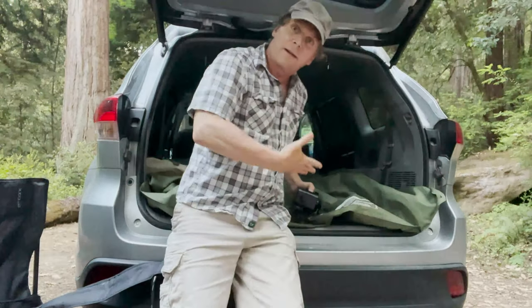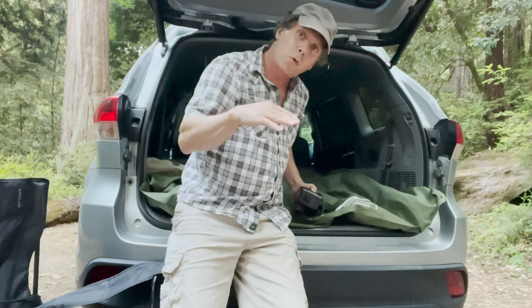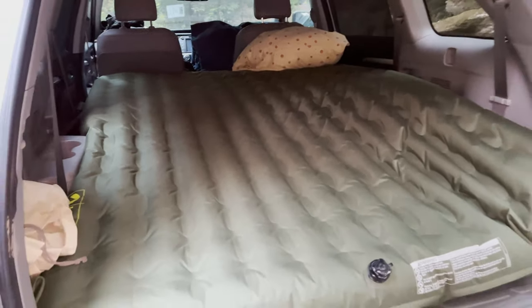The double mattress is great for car camping and only takes a couple minutes to fill up. Best of all, it's the perfect size for the Highlander that we have.